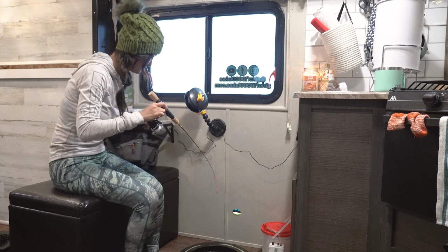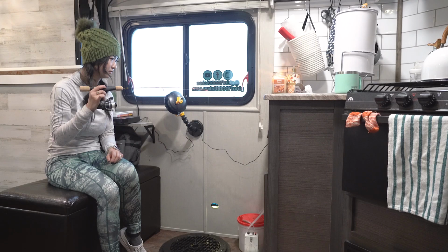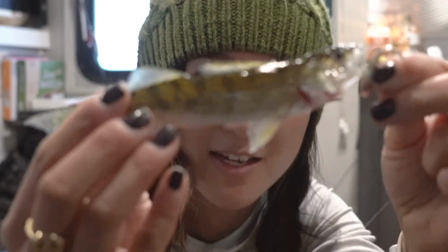Got one. Tiny perch. Teeny little walleye.